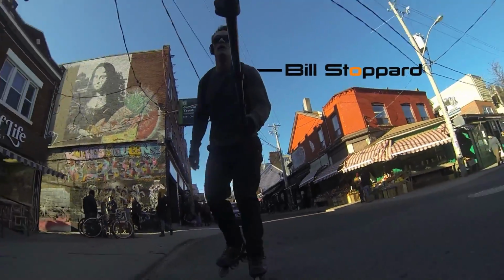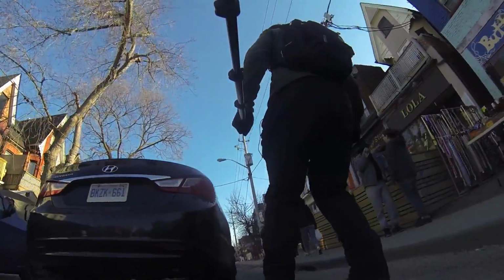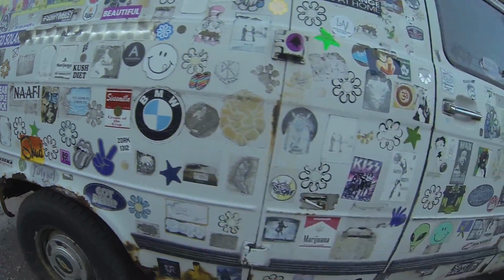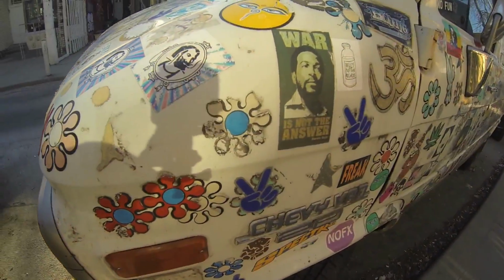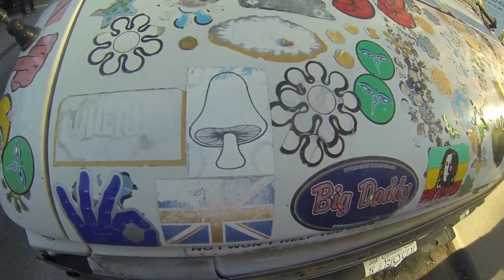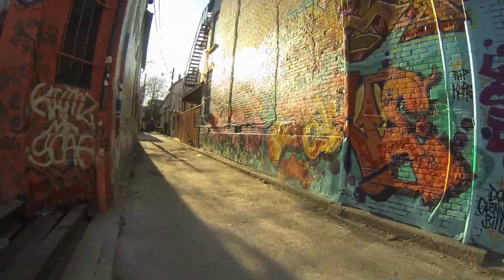When I rolled out of my door today, I had absolutely no idea where I was going. These kind of skating sessions turn out to be the best ones, and this was no exception. One of my favorite rolls of the year thus far. Of course, when I roll out with nowhere to go, I wind up in Kensington Market. Quite often. To me, it is the artistic heart of Toronto.